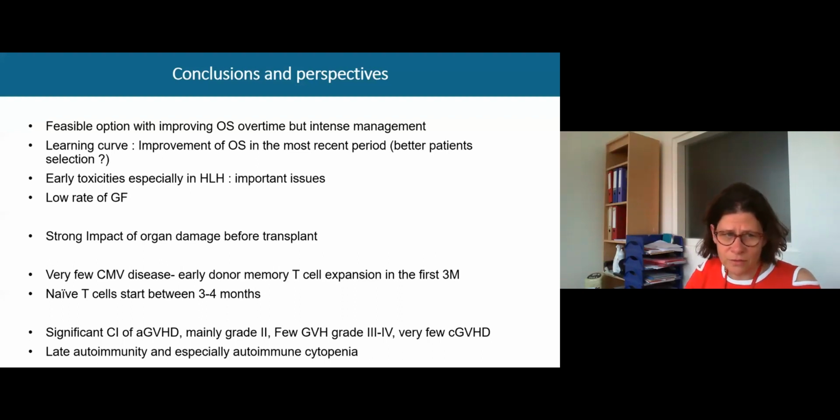We still face toxicities, as I said, in HLH, and this needs some improvement. Graft failure was not a big issue in this group of patients, and it's particularly important for HLH because we know this is a disease with a significant risk of non-engraftment or loss of chimerism. I didn't mention that most of the patients had a full donor chimerism and remained full donor chimerism over time.